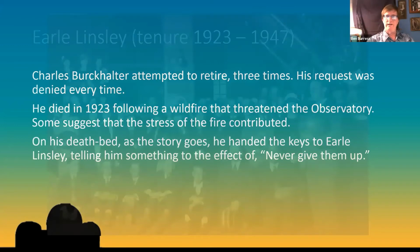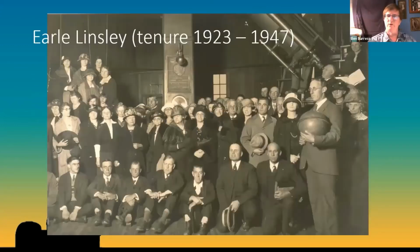So Earl Linsley, I'll start a new era here, starting in 1923. He was a geography professor teaching at Mills College. If you know the Oakland area, you'll know that Mills College is right next to the previous Chabot Observatory, the one where Rachel was initially installed. But he was an educator, and apparently he kept doing his day job of teaching at Mills while also being the director of Chabot Observatory at night.